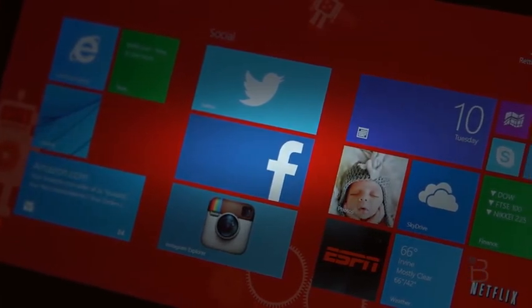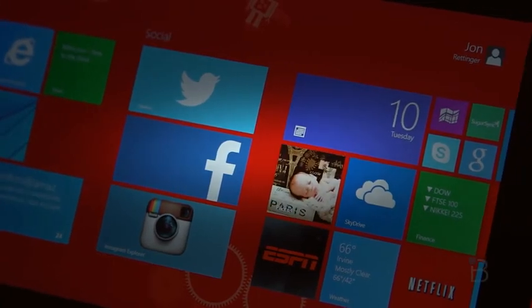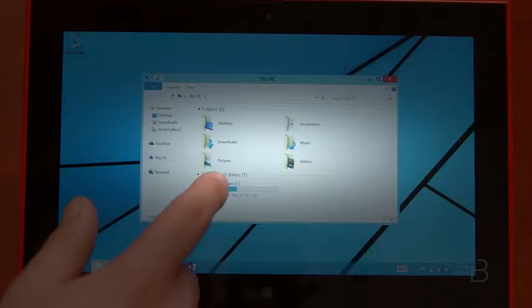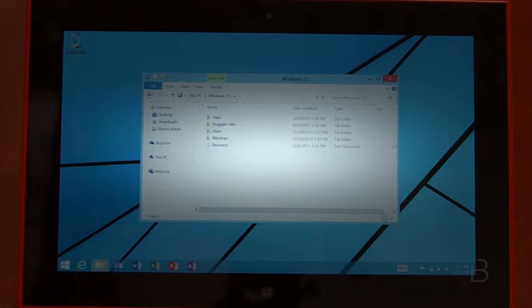You cannot use legacy apps, so apps that you might have used on Windows 7, Vista, or even XP won't work. But it does come with a full desktop version of Microsoft Office, and that's the full version. It's not pared down at all. And oddly enough, those do launch on a desktop. Really, all you can do is access those applications and Windows Explorer. But they are there, and it's nice to have those options.